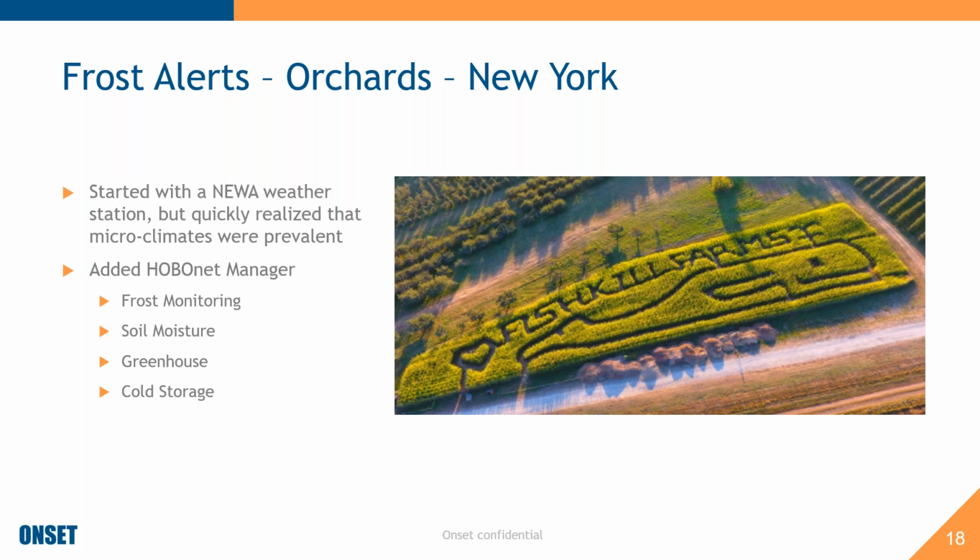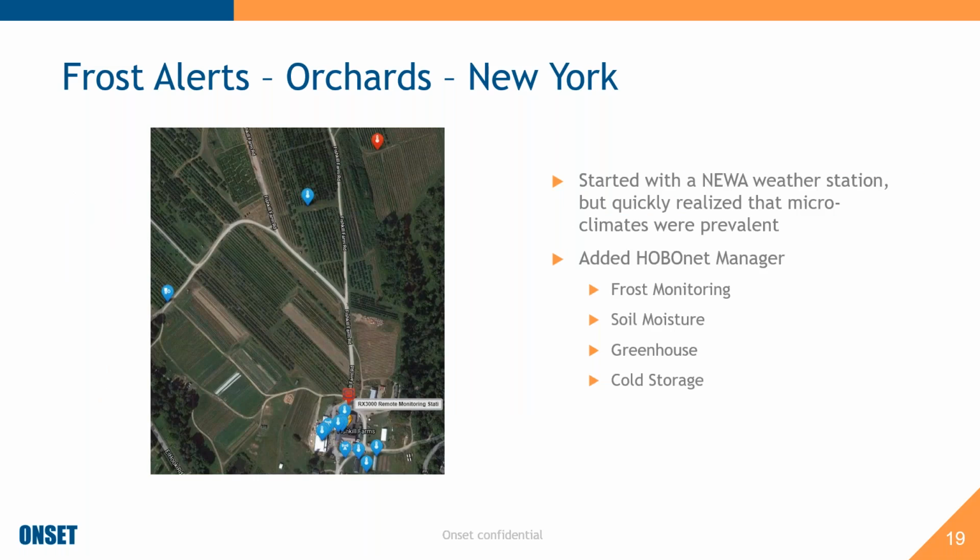So Rich, if you go ahead and skip down. Yep, sorry, I was talking one slide ahead there, but this is the image that shows the main data logger in the bottom right-hand corner, marked in red, along with the frost sensors on the upper portion of the screen here, and then to the left on the upper end of the screen is our soil moisture probe. All of the blue icons on the very bottom of the screen represent the cold storage, the freezers, their store, along with their greenhouse monitoring. So again, one system helps them monitor in several different areas. Not only frost, not only their IPM models, but also their storage conditions.